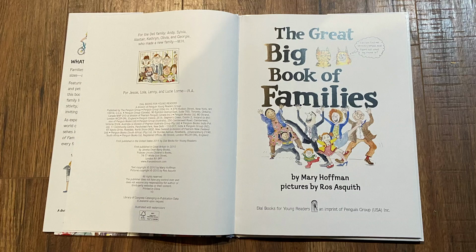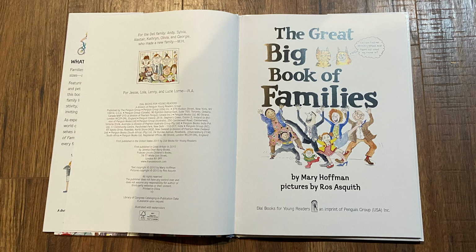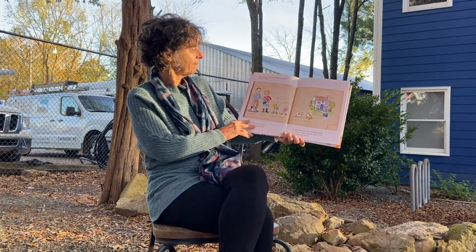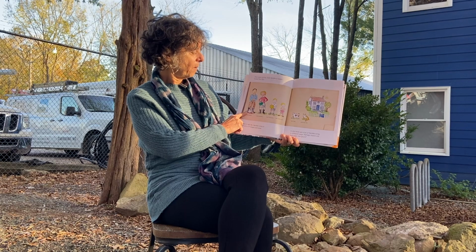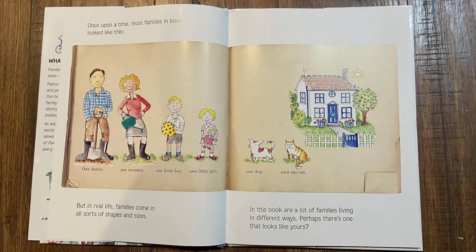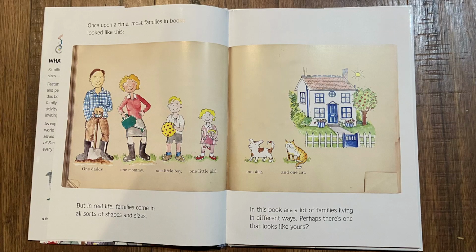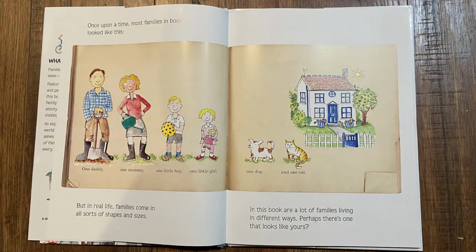The Great Big Book of Families by Mary Hoffman, with pictures by Roz Asquith. Once upon a time, most families and books looked like this. One daddy, one mommy, one little boy, one little girl, one dog, and one cat, and a house. But in real life, we know that families come in all sorts of shapes and sizes. In this book are a lot of families living in different ways. And perhaps there will be one that looks like yours.